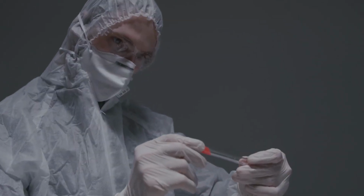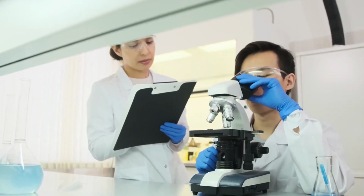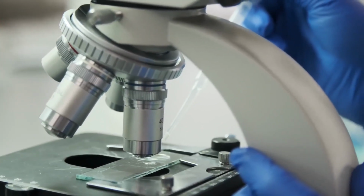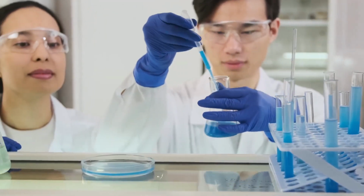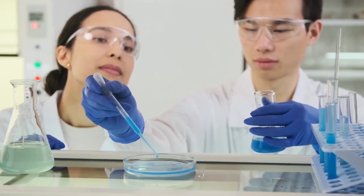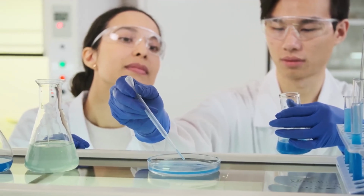Let's explore how CRISPR works. CRISPR works by using a type of protein called Cas9. Cas9 is guided to specific sections of DNA by CRISPR RNA, ribonucleic acid, which binds to the DNA and creates a double-stranded break. This break is then repaired, either by adding new genetic material or removing existing genetic material.